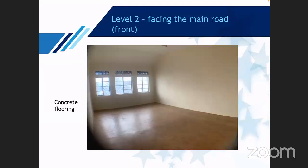Okay, so this is the front part. If you turn right, you can see it's open space, and there's no pillar. It's all square shape. One thing to highlight also, my level 2 is concrete flooring. What I understand is that with concrete flooring, you can house more kinds of trades because you're able to have a higher loading. Any tenants, especially gyms or those with heavy machinery, will be able to set up their offices over here because the flooring is concrete, not timber.